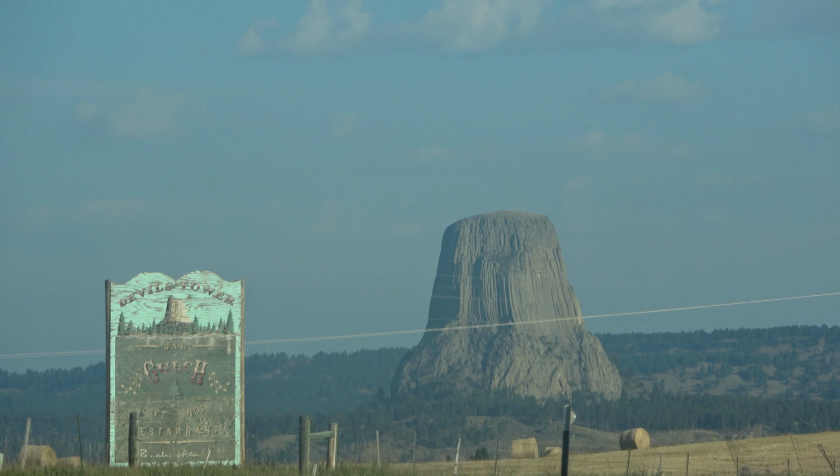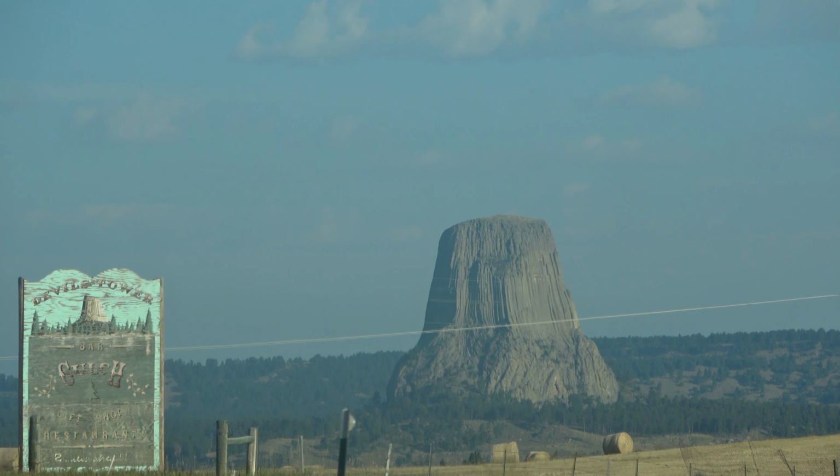Bert and I anticipate Devil's Tower with every glimpse of it on the highway as we note what we want to see on the way back. Oh, there it is again. We go past Prairie Dog City. It'll be on the right-hand side coming up.